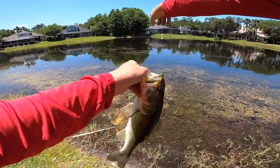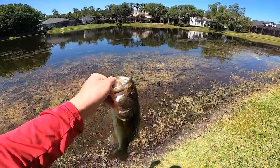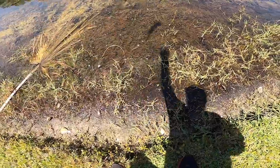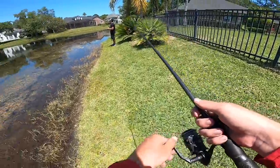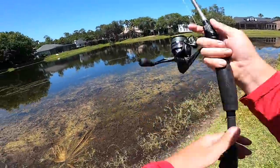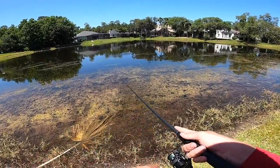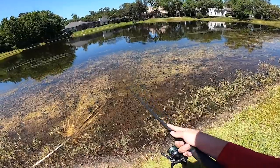You see these grass mats that are just floating out here. I threw right next to it and he just came up and ate it. Yes, sir. Give him a little toss out there. Summer fishing can be fun, people. If you can sit out here in Florida, in 95 to 100 degree weather every single day, it can be rewarding. It can pay off.